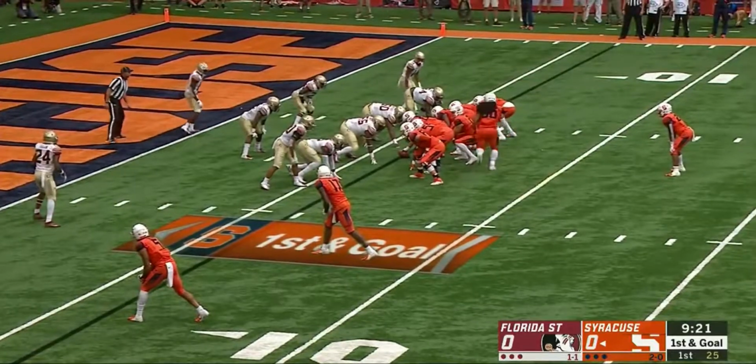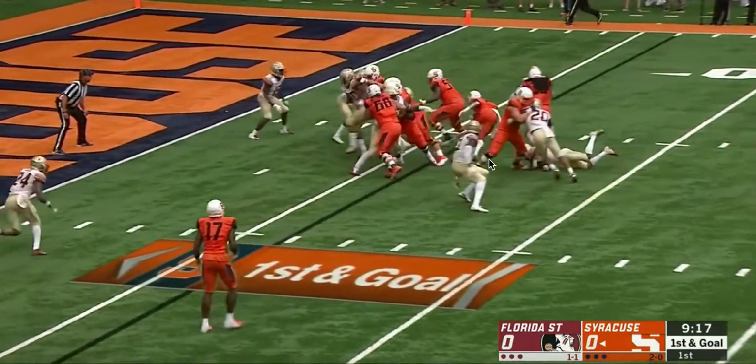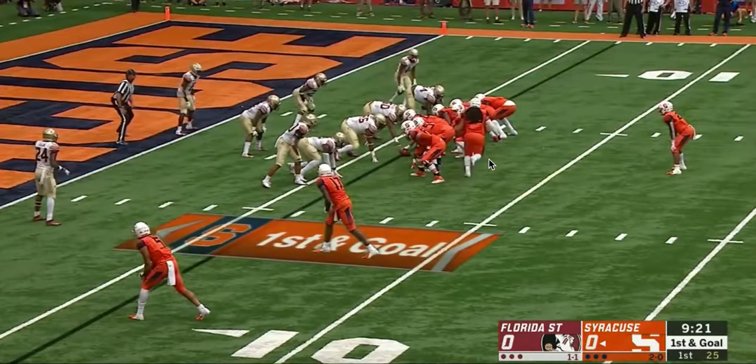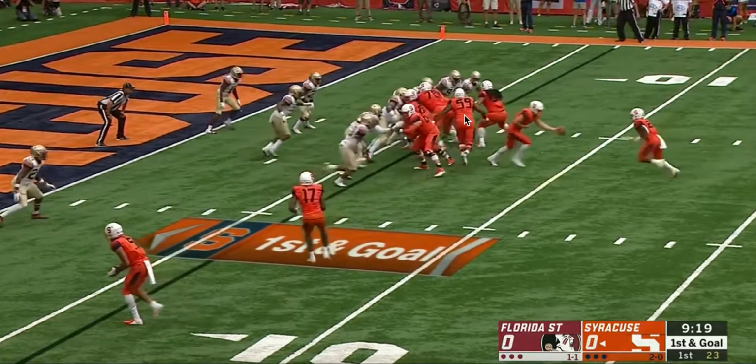FSU getting a little tired, not quite running to the ball. All right, some more heavier personnel. Looks like 21. Syracuse is going to run a power play. So they're going to get some double teams here, block down, kick out, and wrap with a pulling guard.